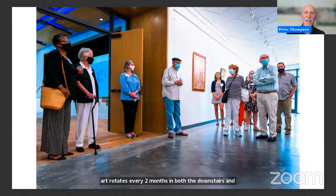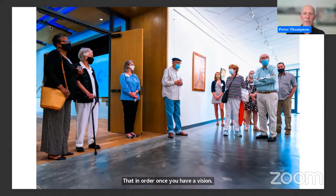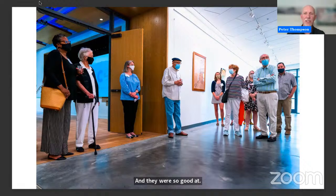And the quality design that we really want to drive home today is how important it is that once you have a vision, design aligns with vision and mission. You cannot disentangle them. And when you're designing something new or retrofitting a senior community center, having a quality design team such as Bushman Dreyfus, and one, as Tim mentioned, that is used to working with broad stakeholder groups, not a single developer, a single homeowner, but we selected Bushman Dreyfus in part because they've done a lot of community projects working with public entities, nonprofits, and they were so good at authentically listening to our stakeholders, not just having listening sessions and going, yeah, whatever, but actually putting that input into design.